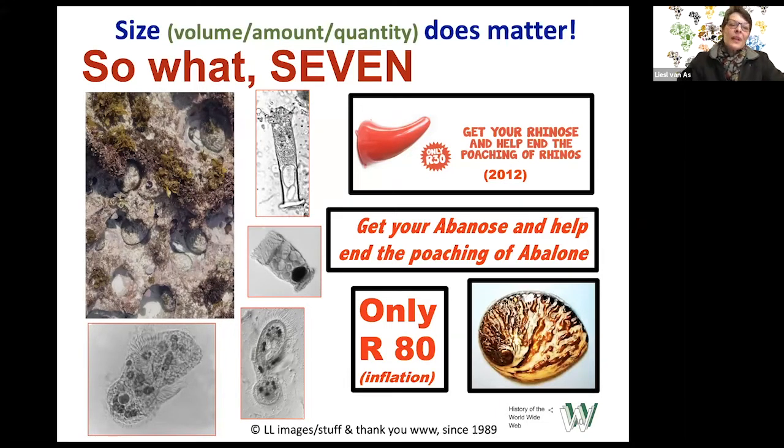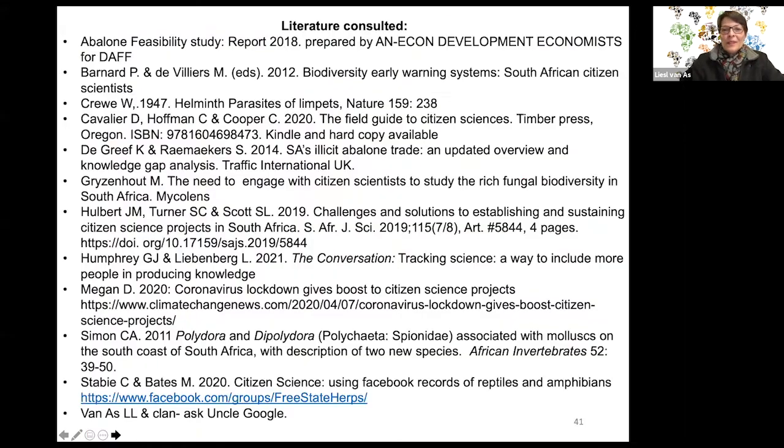And just for the record, if we lose the abalone and the marine snails, we lose the Mantis Cophidia and Lichnophora species. Yes, they are small, but even they occur in very, very high numbers. So in the end, I hope you will agree with me, size does matter. And there's all the literature I cited. That's my story.